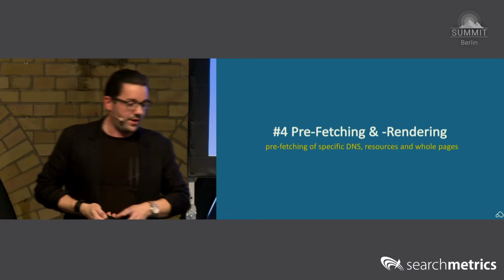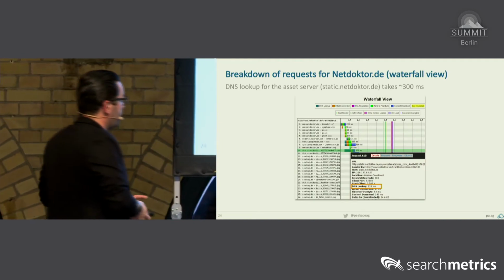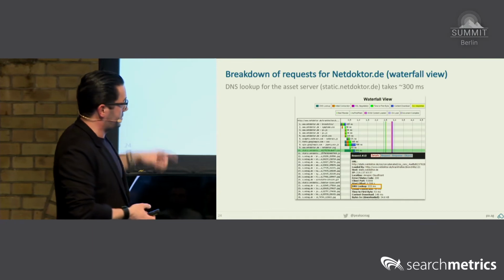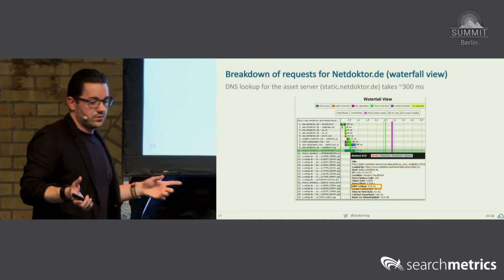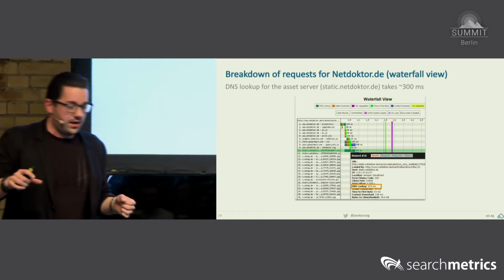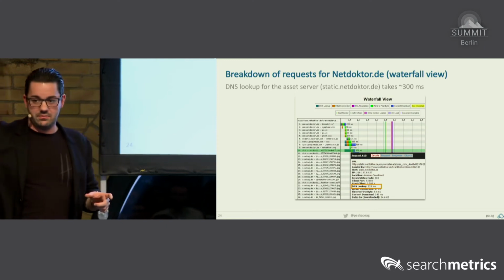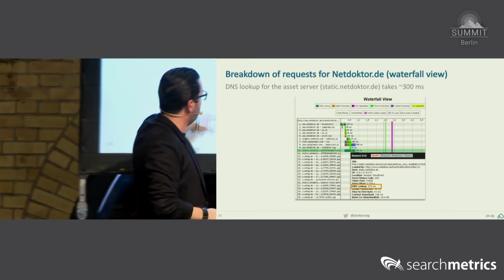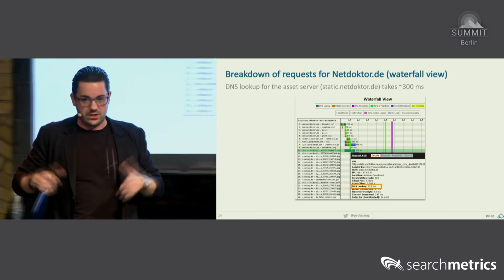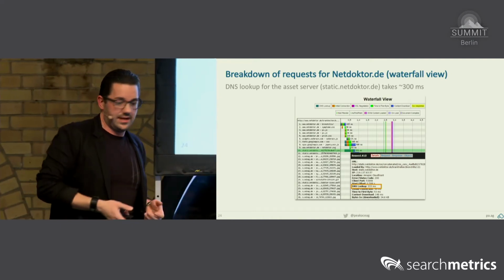So prefetching and pre-rendering. The idea, and I'll quickly walk you through it: if you look at NetDoctor, this is a health site, and they have their CSS and also their images on a different domain, on a CDN. So it's not on www.netdoctor.de, but in this case, the CSS comes from static.netdoctor.de. That's quite common, and lots of people do that. It can be Cloudflare, it can be any other CDN in the world.